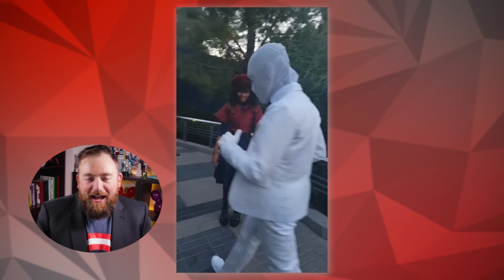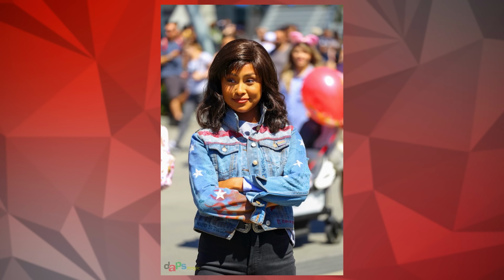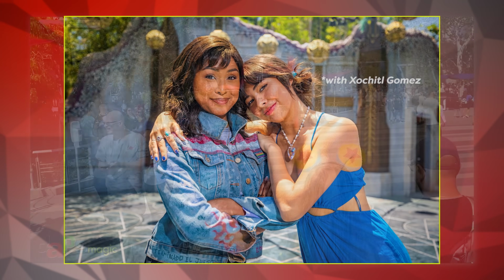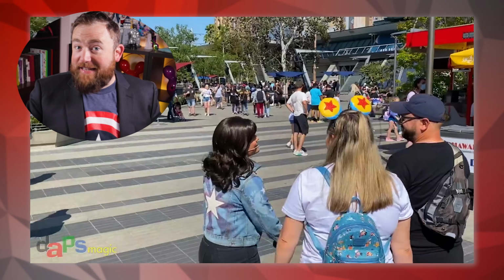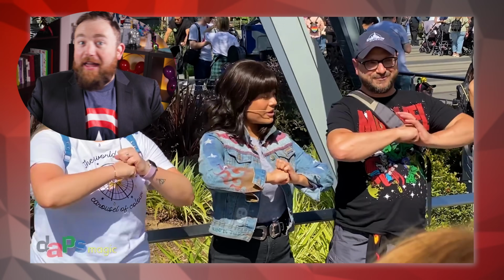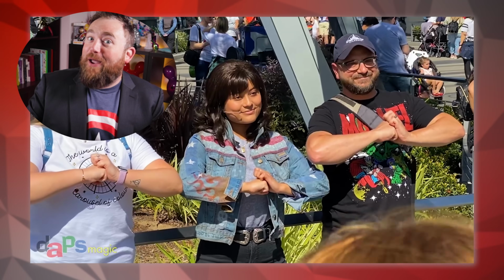It's so funny. Oh my gosh. America Chavez is one of the coolest new characters from the Doctor Strange movie. She has magic superstar powers. Unfortunately, you can meet her in the park, but it's just a woman in a denim jacket wearing a wig. It just could be one of you. It could be any of us. We're all America Chavez if we just wear denim and a wig to the parks.